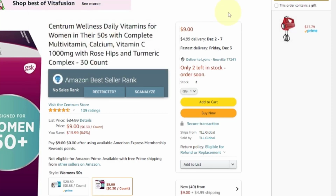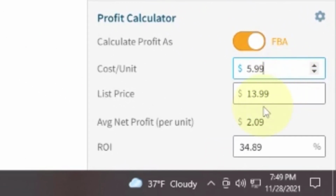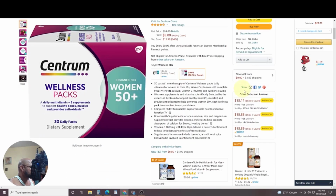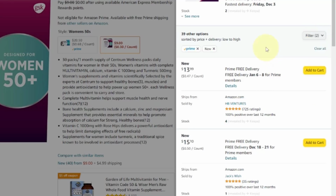I think it's going to do better than that. Let's come over and here we go. If I could, I was looking at selling it for $13.99. Okay. And if I filter out by Prime and New, that's where I'm getting mine.